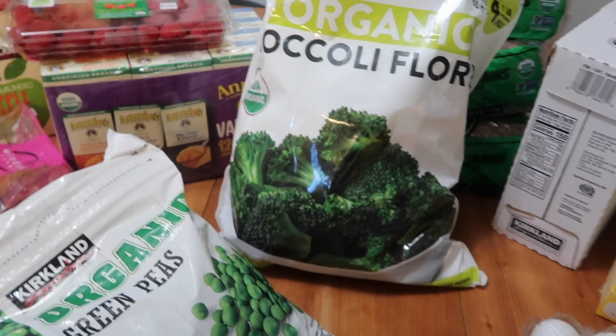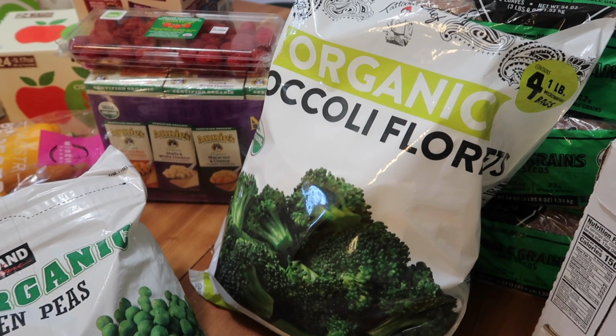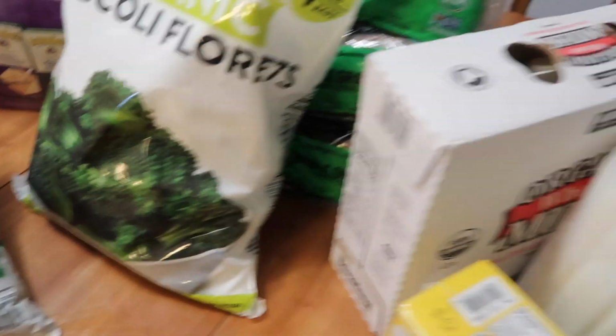I am still going to get fresh produce at Trader Joe's, but it's always such a great price to get the frozen organic vegetables. They're such a big thing and they're a really good price, and they're already prepared, so that makes it very convenient.